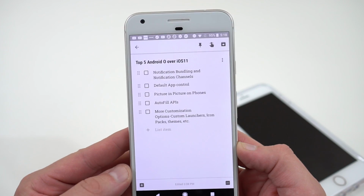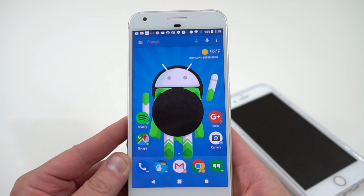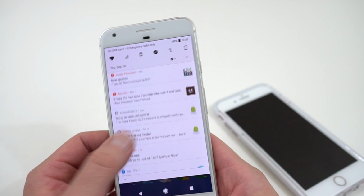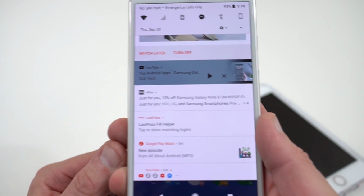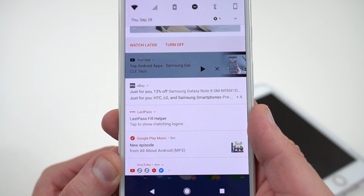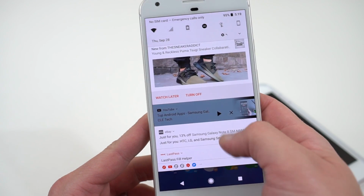The first thing is notification bundling and notification channels. Now, notification bundling has been in Android for a long time. Basically, what I mean by this is if you swipe down your notification shade, all of the various notifications that you have for one app are going to bundle up into one nice notification. You see I've got a couple of notifications from eBay. They've given me a couple of offers for discounts, things that are recommended to me. And you can see that those have bundled up very nicely.